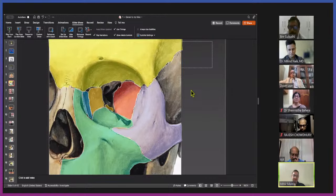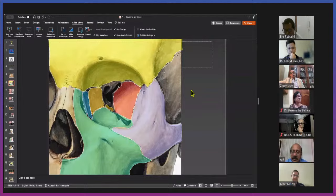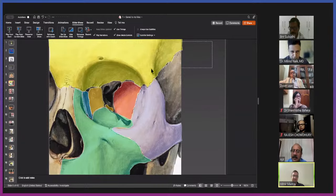Certain walls have been deranged or fractured. I have given you a clue: which wall of the orbit most commonly? Inferior fractures. Which one is the thinnest? Medial wall is the thinnest. So in cases of medial wall fractures, mostly it's the medial wall fracture. These are certain aspects which you know when you know the applied anatomy.